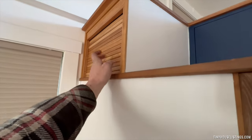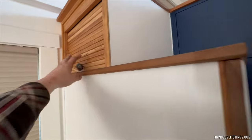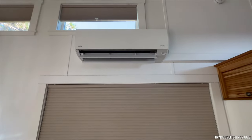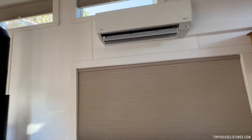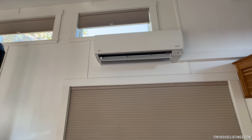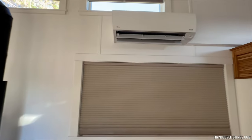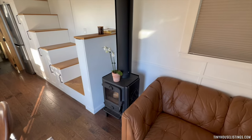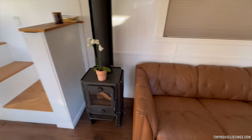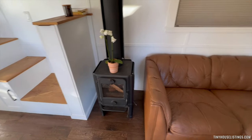This here is hickory. And this is where we put our electronics, kind of our entertainment stuff. We have a Fujitsu heat pump mini split up here, inverter system. It works extremely well. The tiny home is very well insulated. So between this unit in the summer, which keeps the tiny house at a nice cool temperature, it also works as a heat pump in the wintertime. And this wood stove here works very well. This is a Morso Squirrel stove, and that thing cranks the heat in this place. It really is well insulated and cozy all year round.